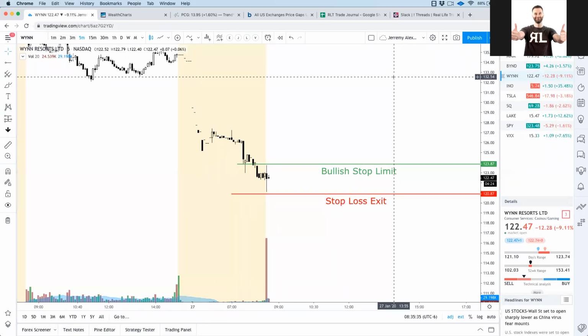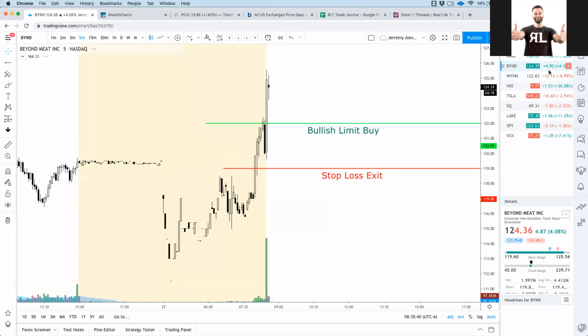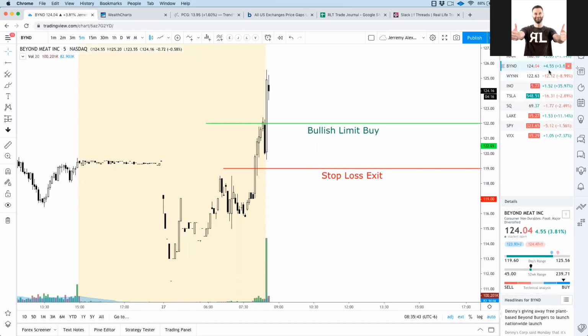Susan says the spreads are very crazy for Beyond Meat. You are correct, both options and stocks. So that's why you probably want to consider getting in with a limit order of some kind if you do play Beyond Meat.